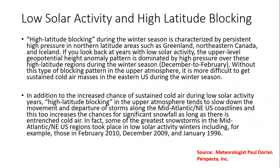Now, why is low solar activity important? This has to do with increased frequency of what's known as high latitude blocking. This research was done by meteorologist Paul Dorian from Perspecta Inc., and I just wanted to share some of the research that Paul Dorian had gathered. High latitude blocking, the first bullet there, during the winter season is characterized by persistent high pressure in northern latitude areas such as Greenland, northeastern Canada, and Iceland.